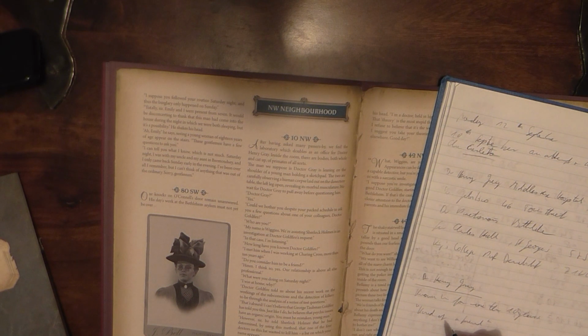What were you doing on Saturday night? I was at home. Dr. Goldfire told us about his recent work on the workings of the subconscious and the detection of killers through the analysis of a series of test questions. That's absurd. I can't believe that George Taubman Goldfire has told you this. Just like I do, he believes that psychic issues have an organic origin. You must be mistaken, young man. Interesting.